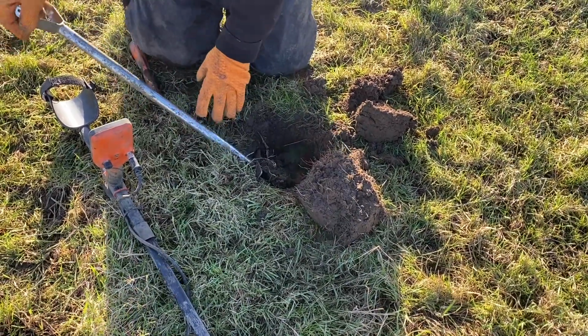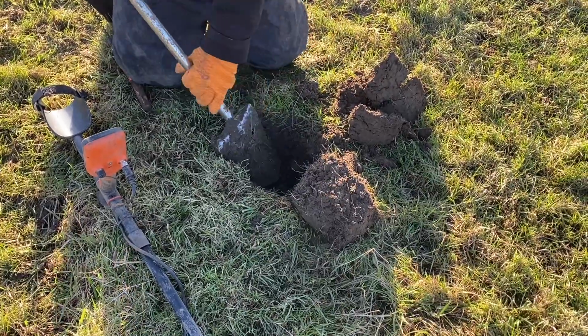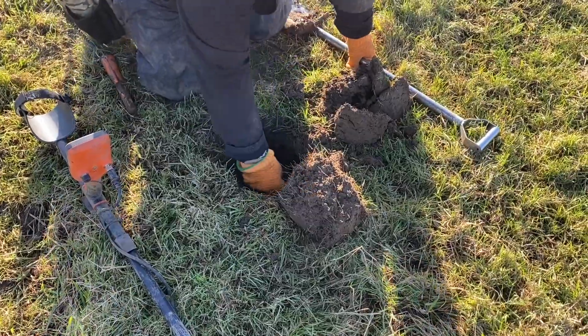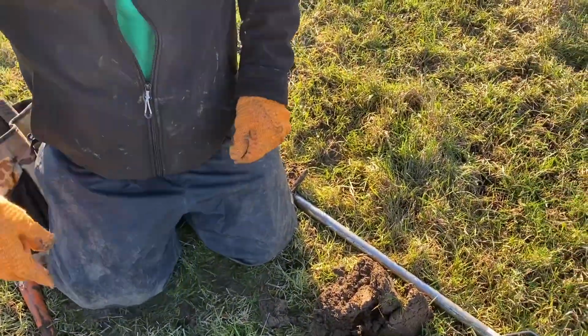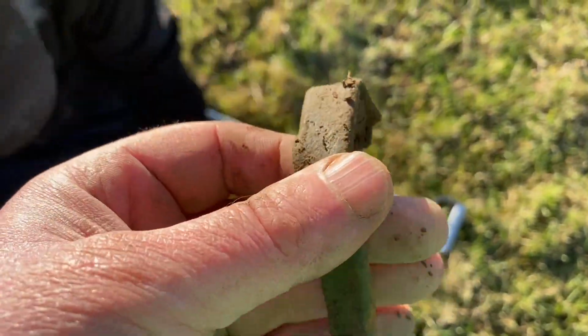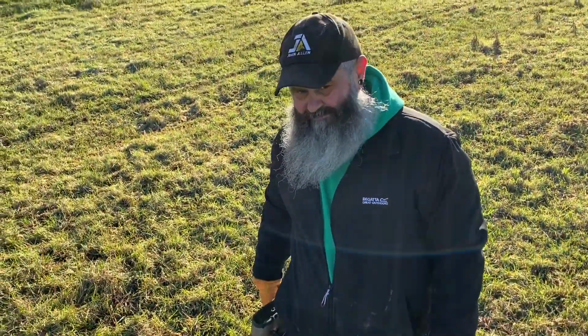Quite deep. Yeah. Sounds like junk to me. Did you just get an iron scrape then? Yeah. That's definitely not come off the Georgian guy's pockets or anything. Oh dear. Alright mate, we'll still get something around here. I'm convinced this is a spot.